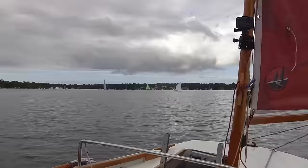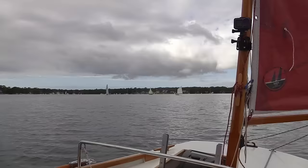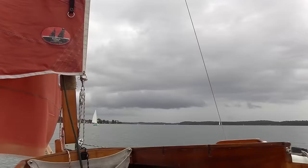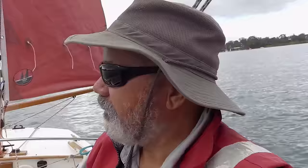Well, there's not a lot of wind, as you can no doubt see. It does look very dark and wet up ahead, but it is meant to be 10 knots, so hopefully that'll pick up a bit later. But it's a good turnout. Should have bought me a Jenica. John's got a Jenica, but he didn't bring it.